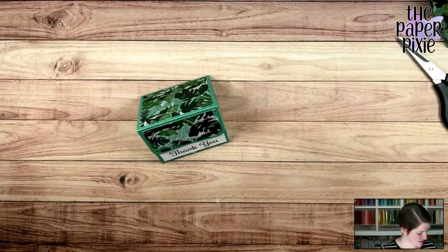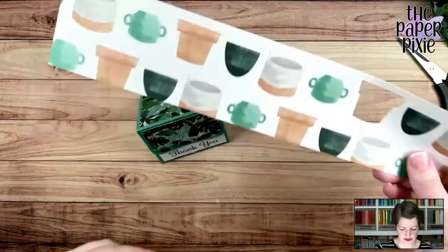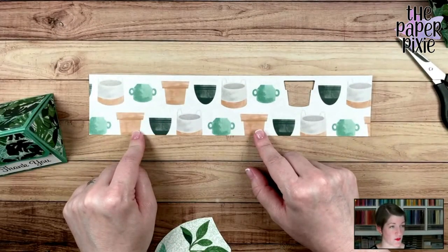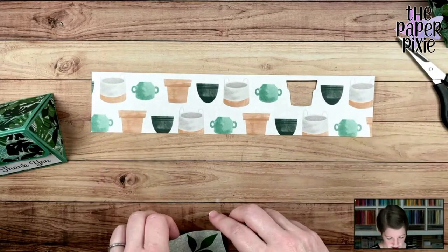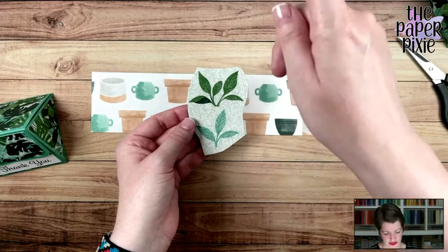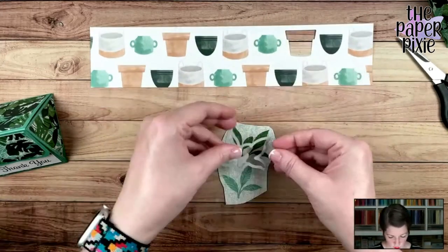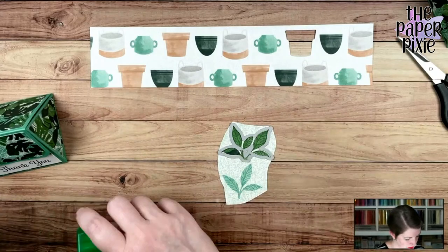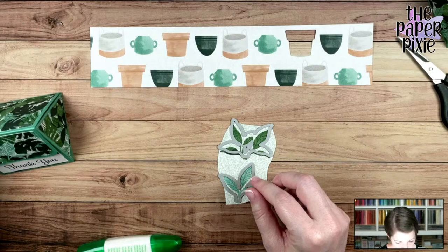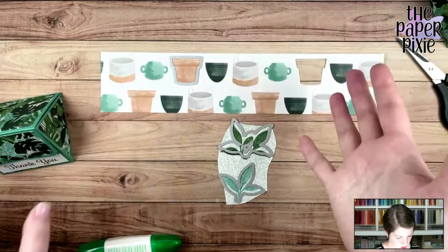And then we're gonna have some fun with the designer series paper. So I've strategically cut, on this piece I cut a strip. This is one of the patterns. All of these can be cut out with one of the dies in the bundle. And then I sort of fussy cut gingerly around these two pieces. So we're gonna cut out both of these with the dies in the bundle. And then we're gonna cut out this other pot that is not partial, like so. So we're gonna do those three things.